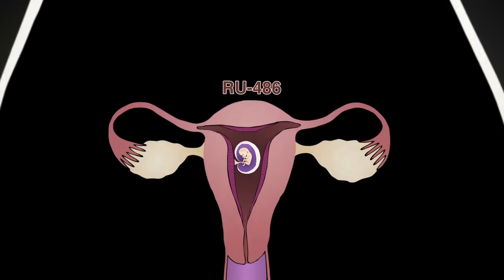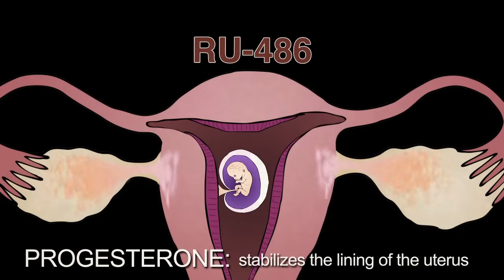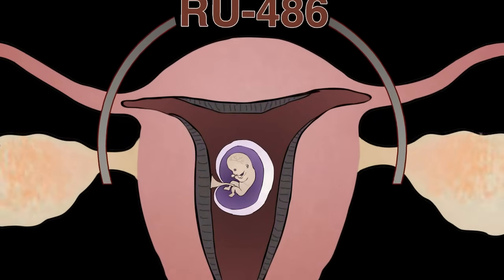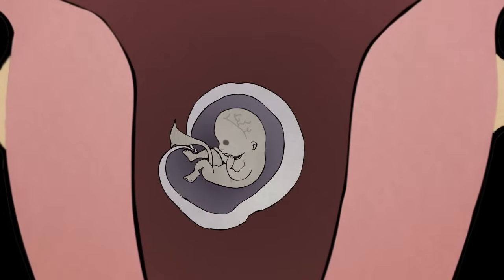RU46 blocks the action of a hormone called progesterone. Progesterone is naturally produced in the mother's body to stabilize the lining of the uterus. When RU46 blocks progesterone, the lining of the mother's uterus breaks down, cutting off blood and nourishment to the baby, who then dies inside the mother's womb.